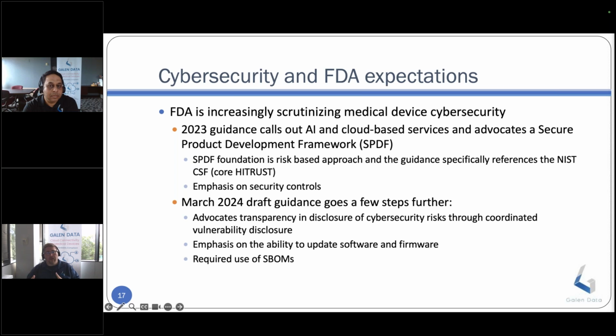So all of this is risk-based, and going back to HITRUST and how all of that works, you have to be constantly assessing the risk of these vulnerabilities and then addressing them in a timely and appropriate fashion. And whereas the 2023 guidance suggested the use of SBOMs, the 2024 really said, nope, you need to use SBOMs, and you need to keep track of what you're using and any vulnerabilities that are found in that, and then your plan to address those as well.